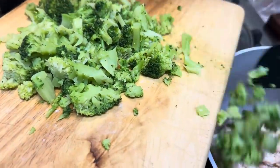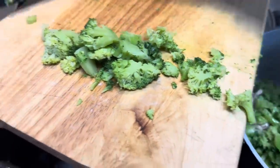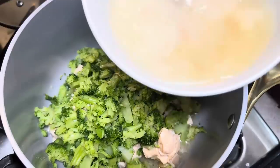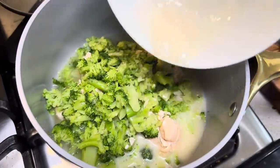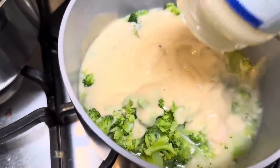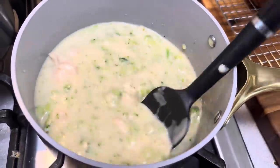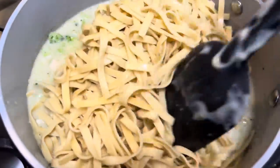So we've chopped up this broccoli nice and small. And turn on the stove and get all of this heated up. This slurry of cornstarch and chicken juice. And get that going. And we're gonna add this cheese, and get that going. And we'll add the noodles once this heats up. This is what the sauce looks like. I'm gonna add some ground pepper to it, and then I'm just gonna let this heat through, and then we'll add the noodles. Just added the noodles.